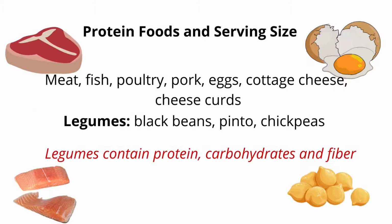And then we have the protein group, which includes animal sources and vegetarian sources. So some animal sources would be meat, fish, poultry, pork, eggs, cottage cheese, and cheese curds. And legumes are a great example of how to get a good amount of protein from a non-animal source. So that would be like black beans, pinto beans, chickpeas, great northern beans.